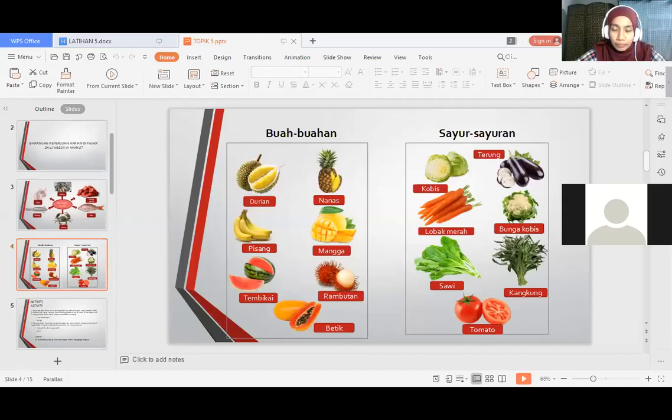Okay, sometimes the taste is sweet, manis. Sometimes the green color maybe sour. Right?